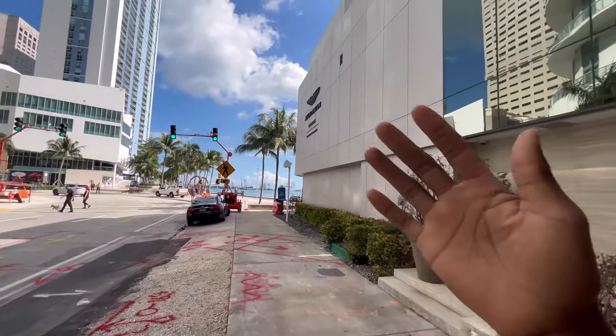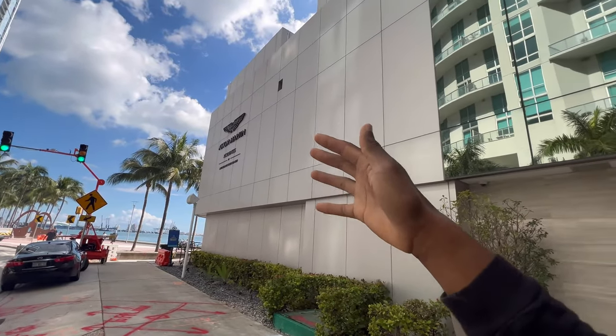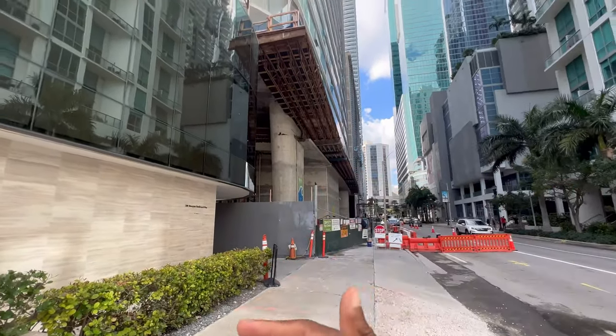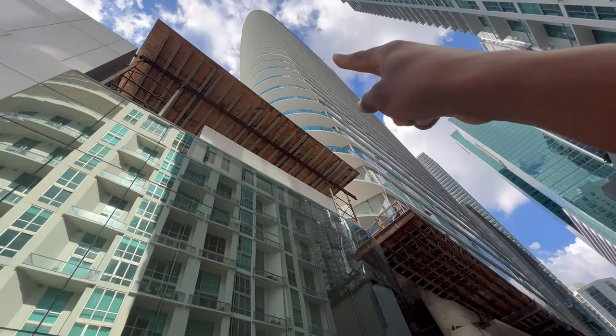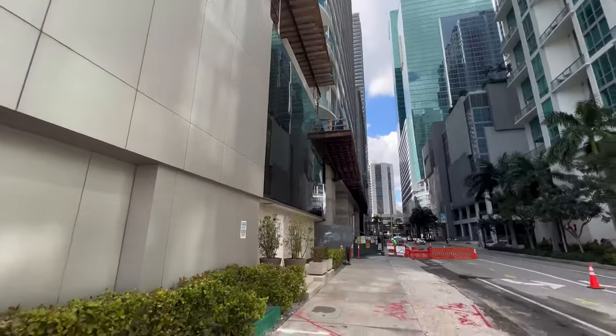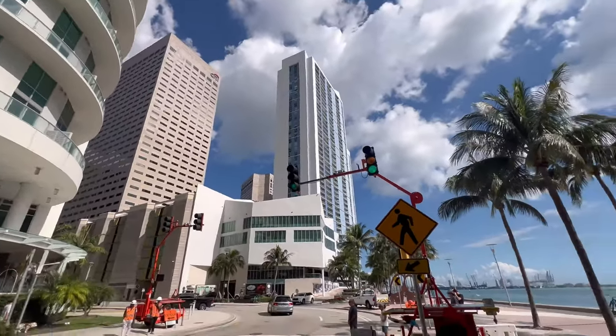So here we are in downtown Miami, and a lot of people don't know that this is the Aston Martin Residences. They're building an Aston Martin condominium, just like the Porsche Tower in Sunny Isles. And here it is. It should be finished either this year or next year, but just something cool I thought I would show you guys, because a lot of people in Miami may not have ever heard or seen the Aston Martin Residences, but here they are. Wow, looks so beautiful and can't wait to see what it looks like when it's done. And here is the rest of the views, man.